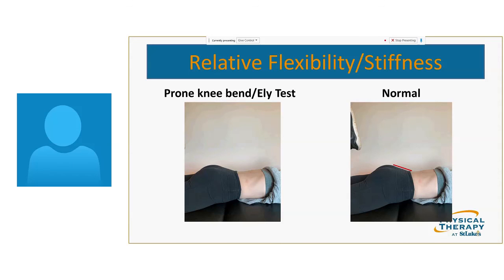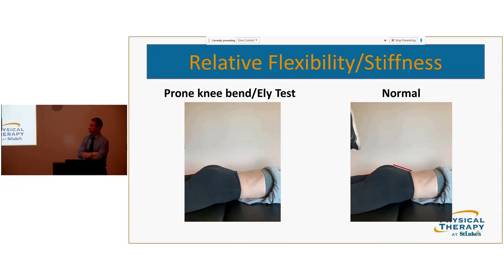So, a real life clinical example I wanted to use was the prone knee bend test, sometimes known as Ely's test, and look at what's normal and then look at what's not normal. Professionals have done this test for quad length mostly. We'll start to look at just how is that, whether it's a knee patient or hip patient, but I'll use this test a lot for my back pain patients.